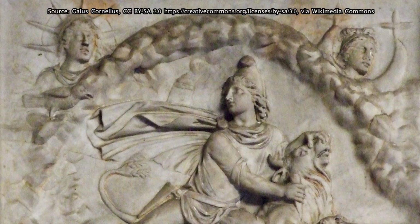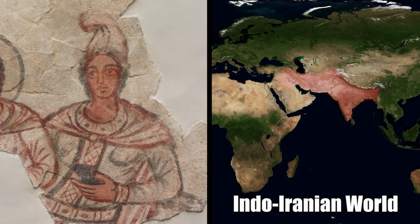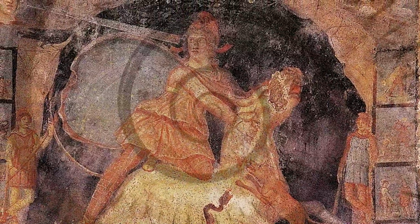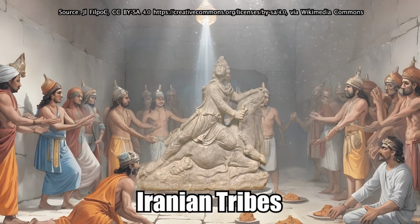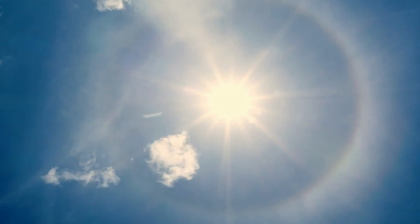The first thing you need to know is that Mithra was not created by the Romans. He was a god in the Indo-Iranian world long before the rise of the Roman Empire. Some scholars think Mithra was one of the oldest deities in the world. He was worshipped by Iranian tribes as the god of friendship and harmony and sunlight. Sunlight was his most important characteristic.